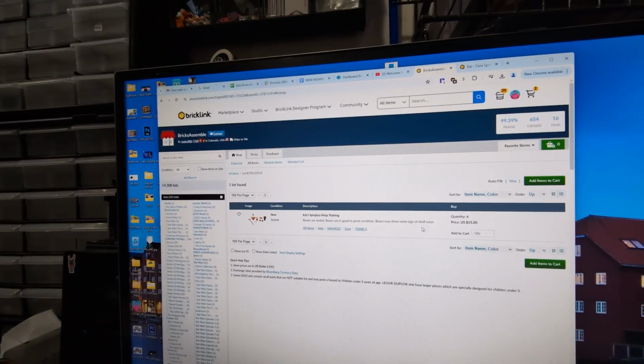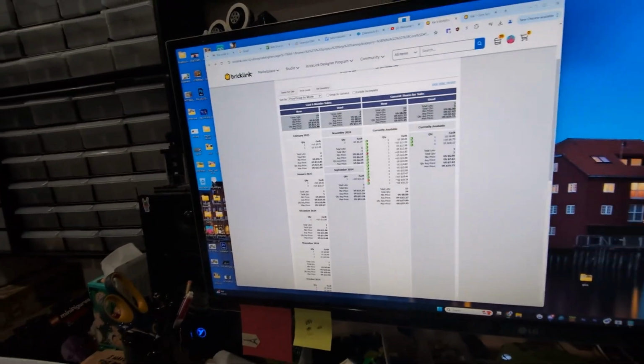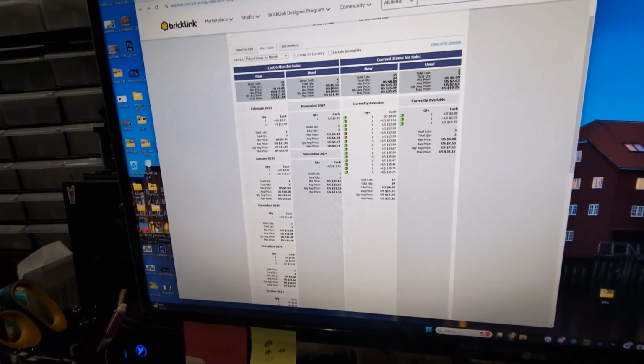Box sealed condition. Okay. It's about the same size as I am. 600 orders, definitely more feedback. So he's done a lot of buying. But I think that'll do well at about that price range.